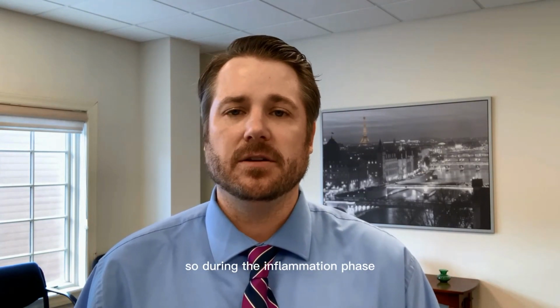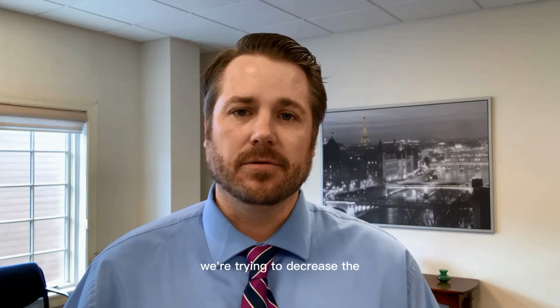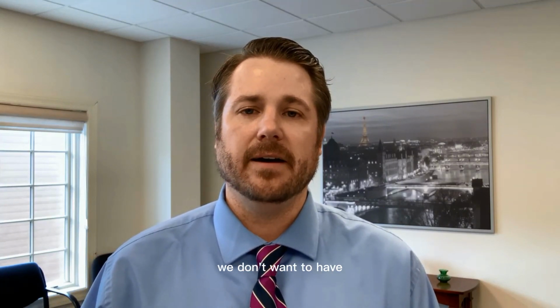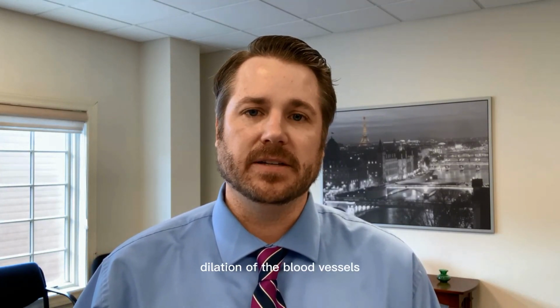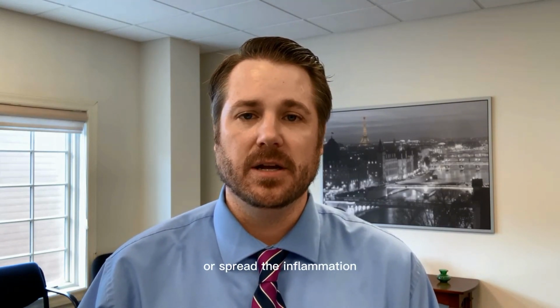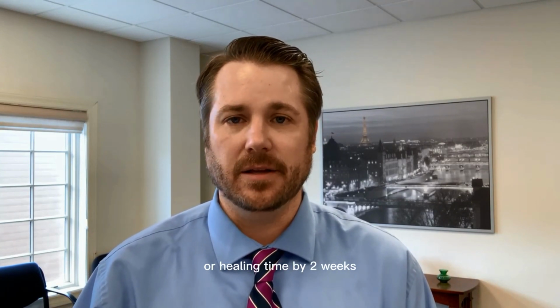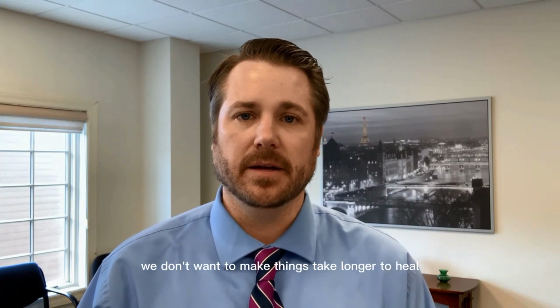During the inflammation phase, this is why we would use ice over heat. We don't want to have dilation of the blood vessels because we don't want to spread the swelling out or spread the inflammation. Because if we do that, we can actually increase treatment time or healing time by 2 weeks. So we don't want that. We don't want to make things take longer to heal.